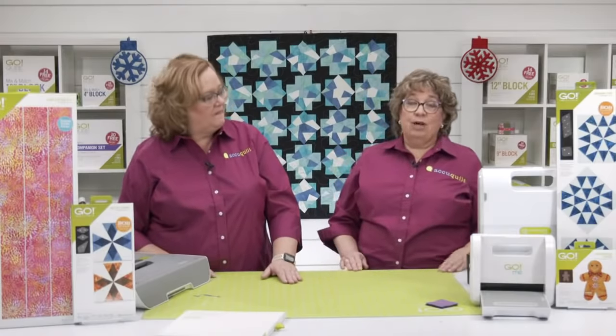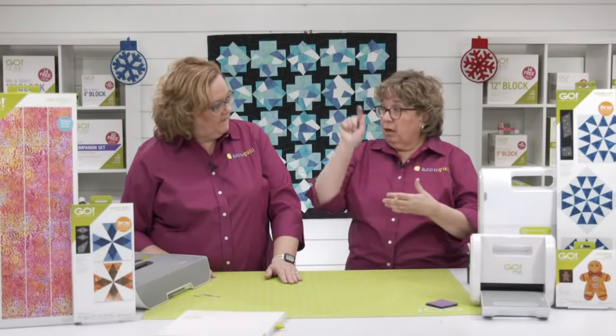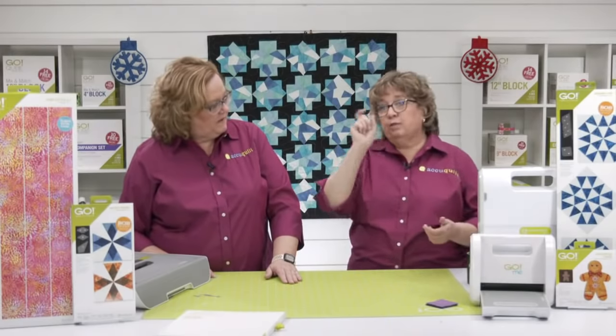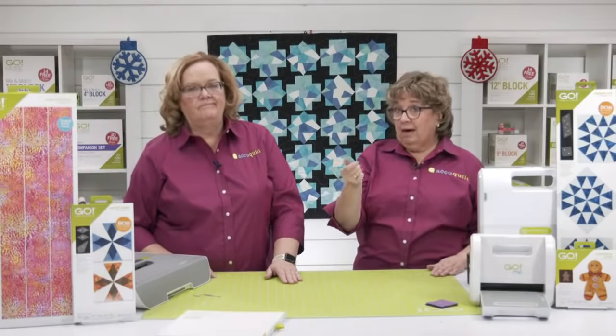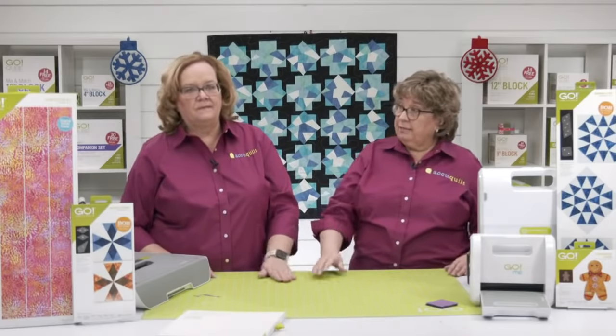So I also like to do shadow quilting. For this, I do straight line, but I'll outline a shape just maybe an eighth or a quarter inch outside of the stitching line, kind of a variation on a stitch in the ditch. Pam's got another fun idea for you.